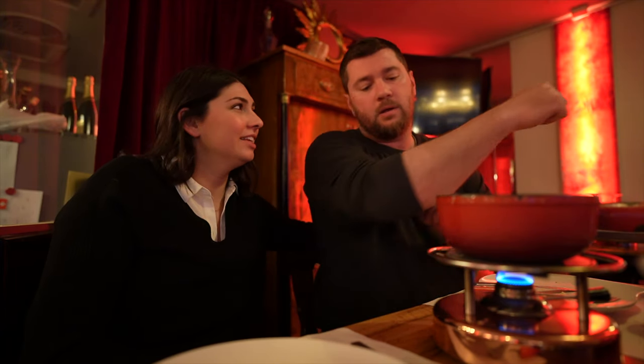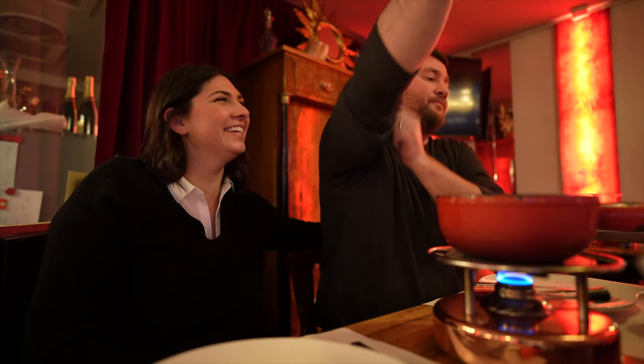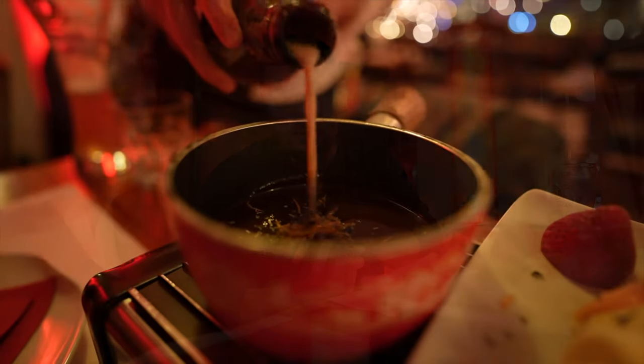Oh my god. Is it 12 hours? It's serious over here. Here we go. All right. You have the option when you like. You can put a little bit of Baileys inside the mint chocolate fondue. Baileys? Do it. We're adding Baileys to the fondue.